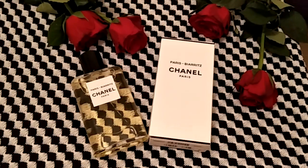I love how sweet it is. The citruses with that sweetness is just absolutely perfect for my tastes. It's beautifully blended, and as I said, it's just such an uplifting scent, and it's perfectly suited for summer.